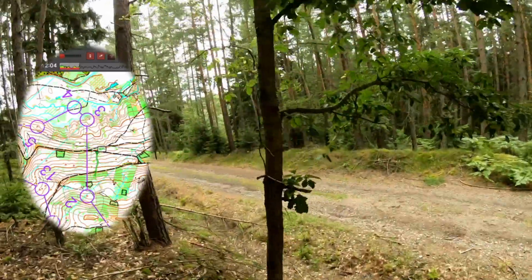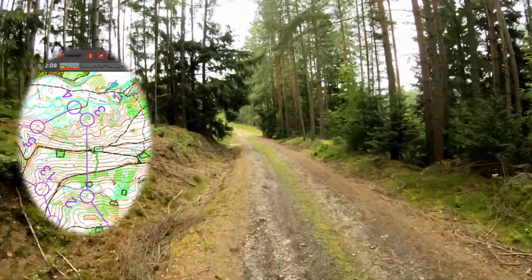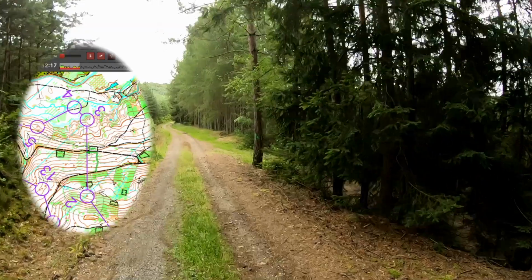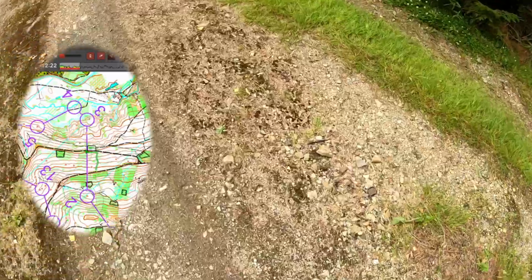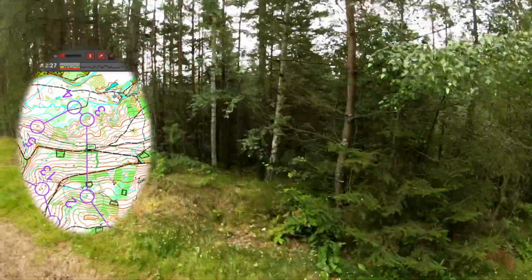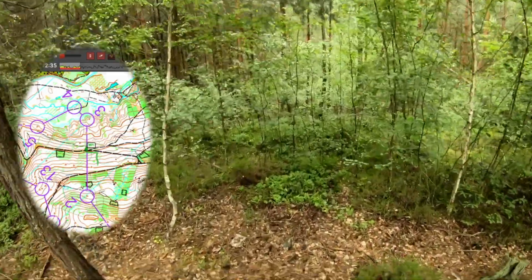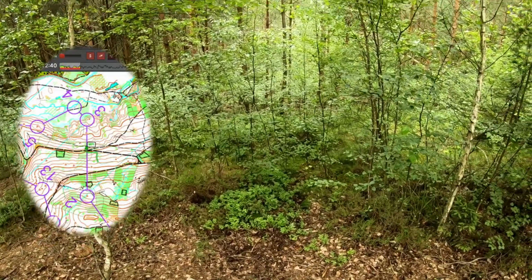Obviously here I could have continued straight, but I'm still not very confident, so I wanted to be sure where am I. So that's why I went to this junction just to take the bearing properly. I think I lost a couple seconds by doing it, but it generally helped my confidence here.